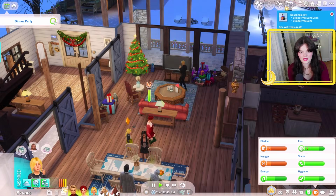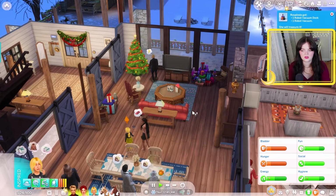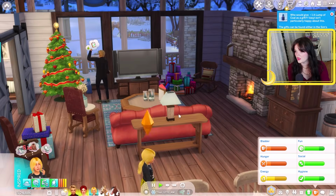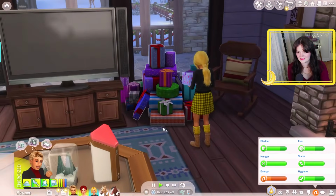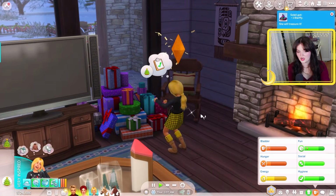And I think I'll go ahead and exit out the dinner party, just simply because Soleil won't really do the interactions as long as Emmett is in the house. And it's also almost 1 in the morning, so it's fine for everyone to leave. Vasile got a lump of coal. He is not particularly happy about it. Okay, that's pretty funny. Okay, and Soleil is opening her little purple gift. And she got a Blarfy.